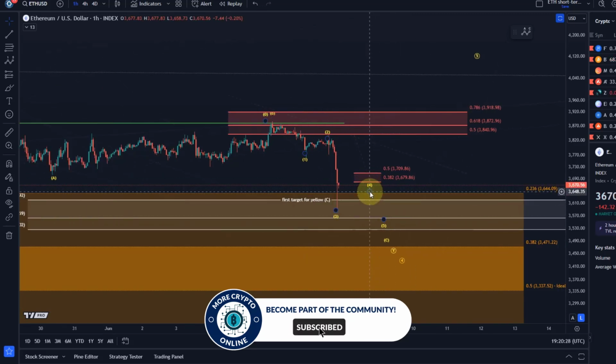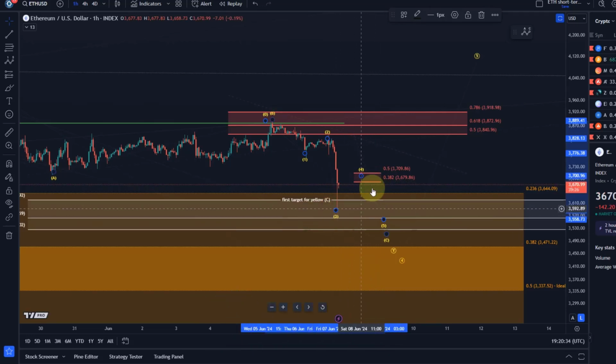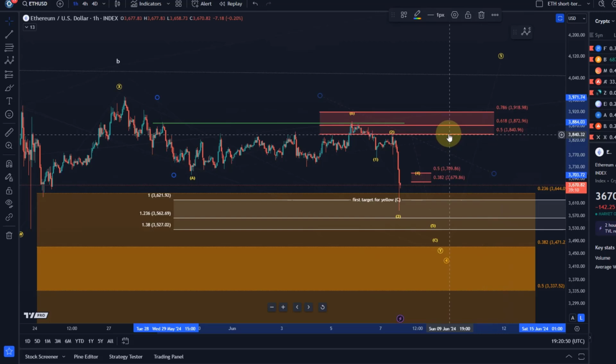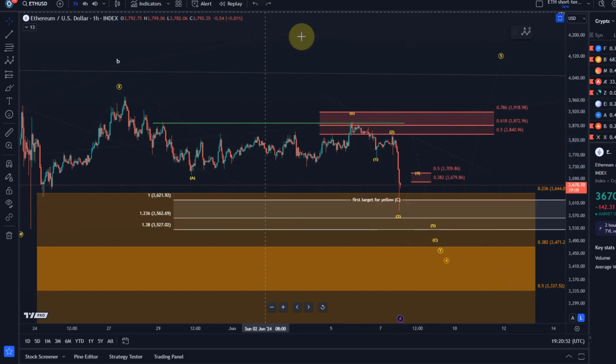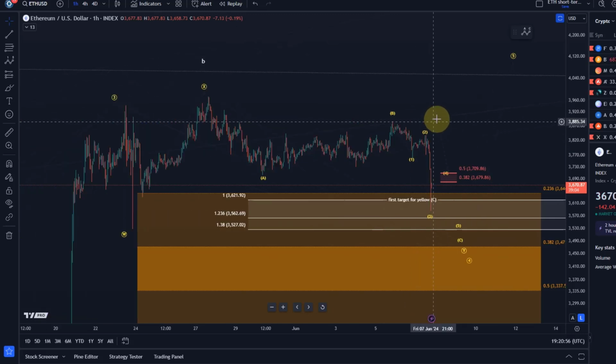So if we get a sustained break above 3,709 USD, it might indicate that we are already turning around. 3,709 is the 50% retracement of the third wave to the downside. And normally we don't want a fourth wave to get beyond that level. Therefore, this would indicate a reversal. I can take out now the upper resistance. We don't need that anymore.